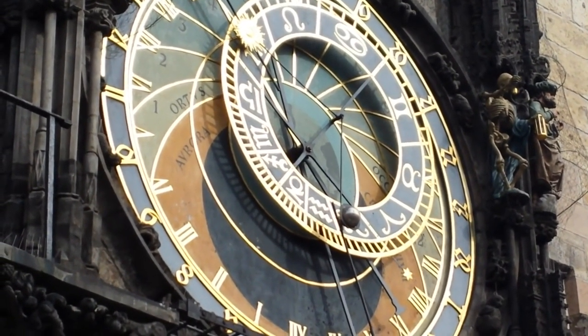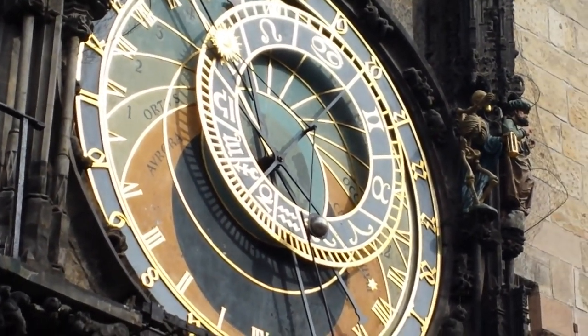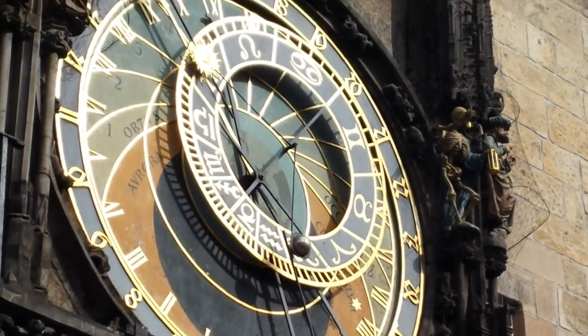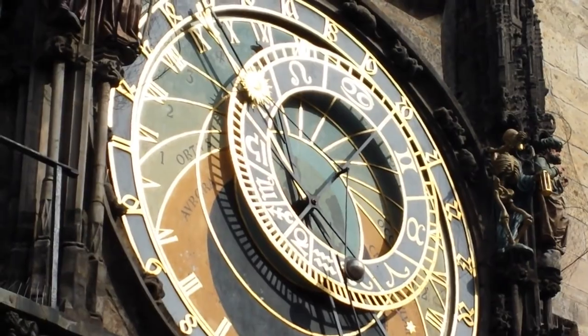So it is telling you the time in two different languages, when to expect the North Star to rise, the phase of the moon, how many hours of daylight that you would have, and also the zodiac sign that we're in right now.